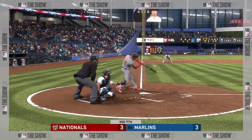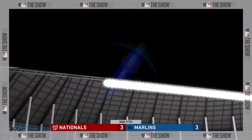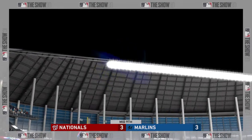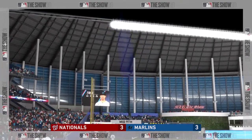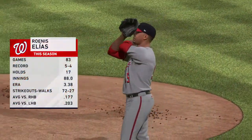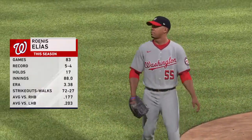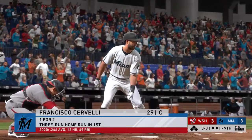But the Nationals are able to tie things up on this solo home run. That'll set the stage for the bottom of the ninth. We're tied now with 3 apiece. Roenis Elias enters to do the pitching, and best case scenario for him is to push this one into extra innings. All set for the bottom of the ninth.